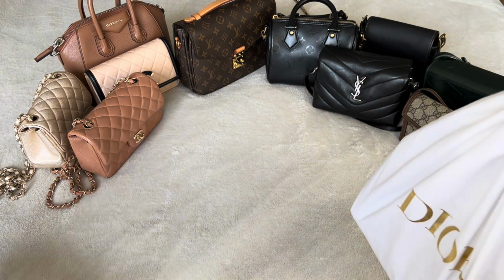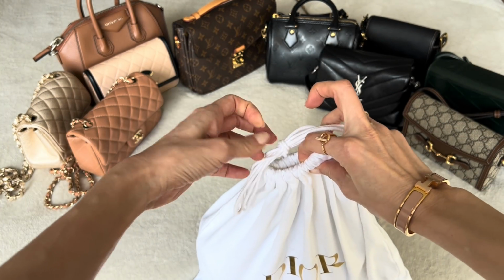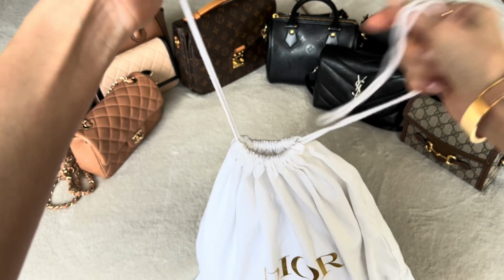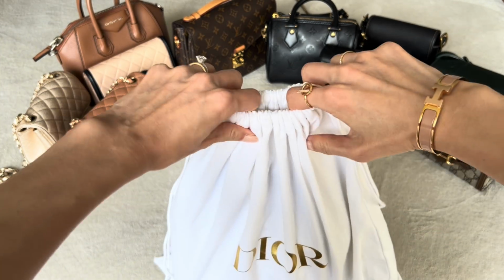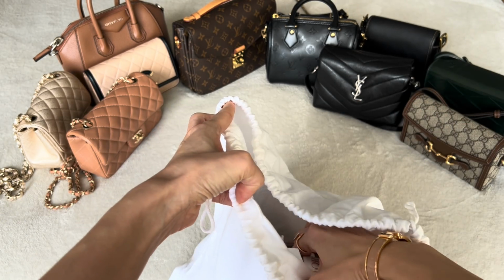Here, I've got all the packaging. Let me just move this out of the way. I had been eyeing the Lady Dior in multiple different sizes ever since my trip to Italy a number of years ago with my daughter. And at the time, I didn't buy the mini black one that I was looking at. It was the black studded one.